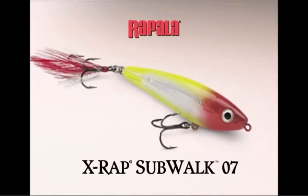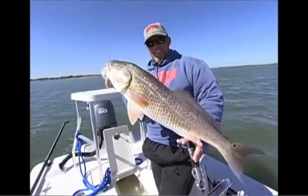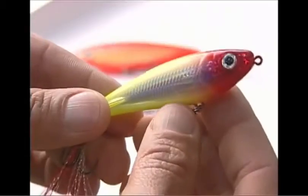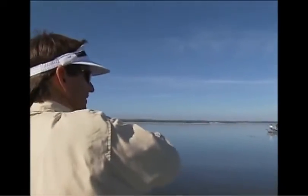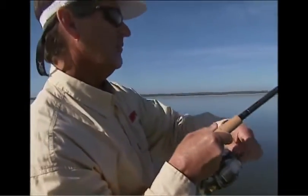Any angler that's avid and within range of the coast, he's probably gonna do both, fresh or salt. Here's a lure that'll bridge the gap. The SubWalk 7 from Rapala. Because bigger isn't necessarily better. Better is better. And sometimes, less is more. Oh, he's almost in the trees. They'll eat that little minnow, I'm telling you.